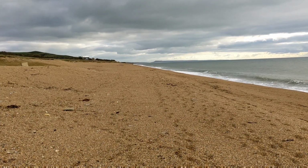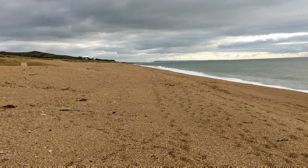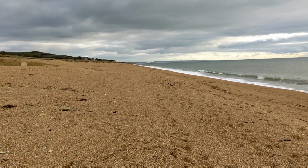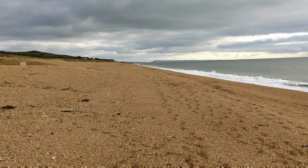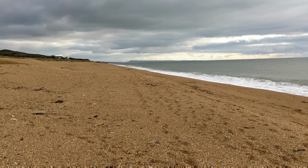West Bexington, Chesil Beach is about 18 miles long, I believe. What you can see right now in the distance is the Abbotsbury end. Usually gets really packed down there.